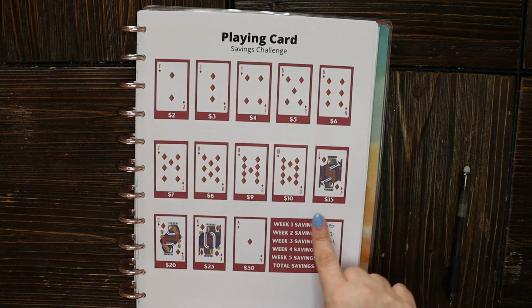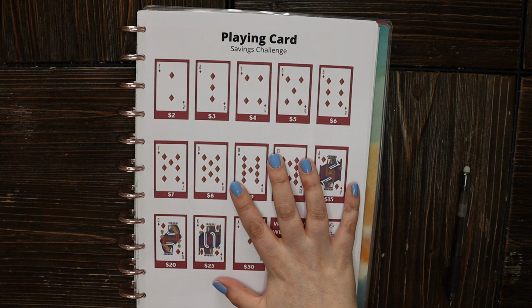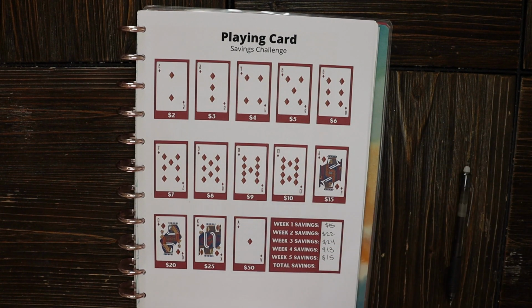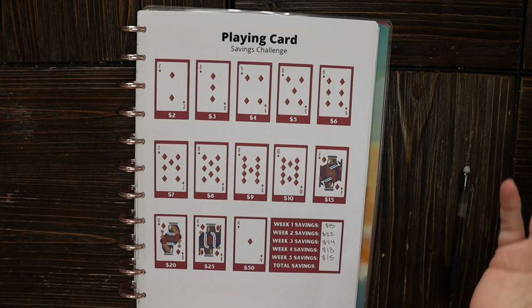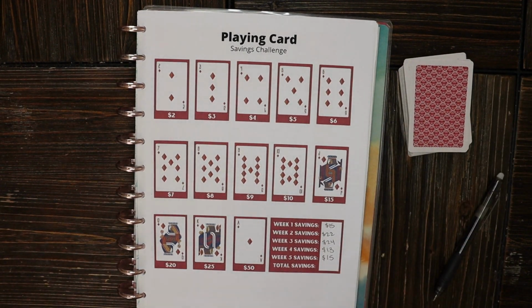I could easily, if I wanted to save more than this, like if this was the only savings challenge I was doing, I could have chosen to draw 3 or 4 cards, or I could have chosen, like I said, to have the different suits equate to higher numbers. But this overall works for me because I have so many savings challenges going. It's probably good that I didn't get any super, super high numbers.